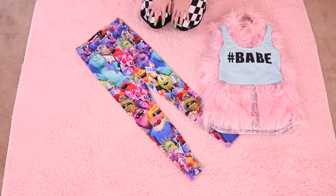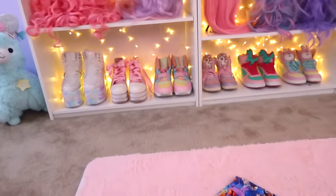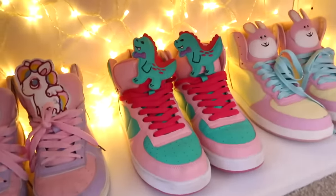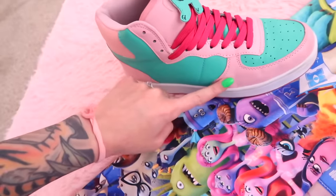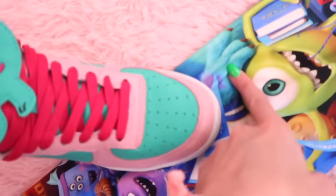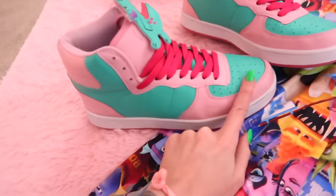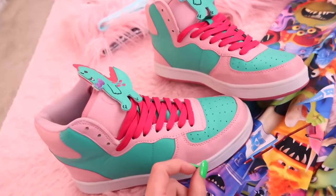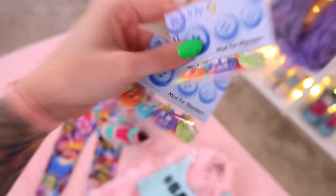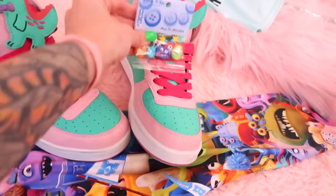Okay, shoes. Which one of these is the best color match with these leggings? Probably my dino ones. The mix of pastel pink and hot pink and mint are just like the leggings. Yeah, ooh, but also, I have a little bonus for this one. I was at the craft store the other day and I saw these buttons. Monster buttons. I thought they would be so cute for the laces, right?